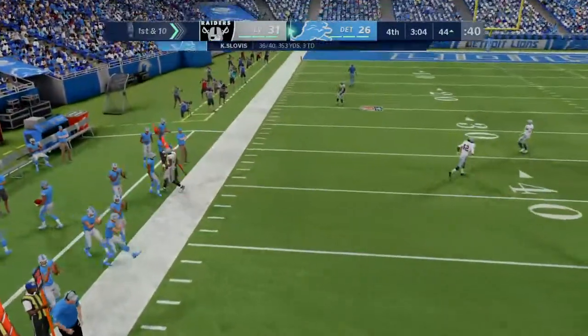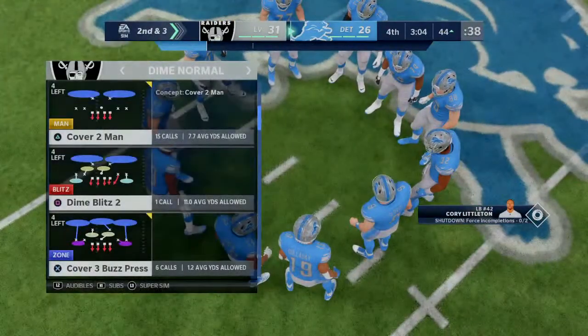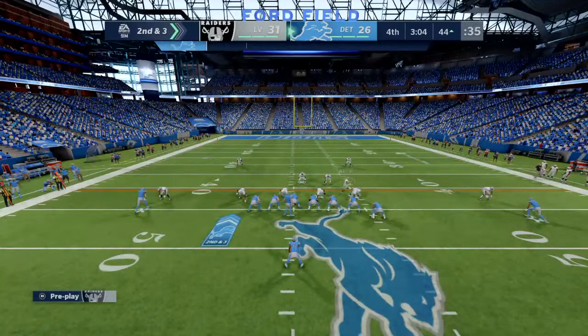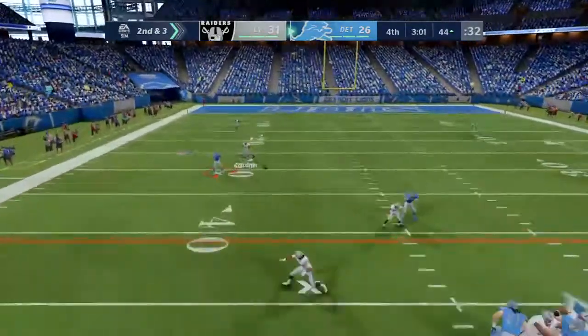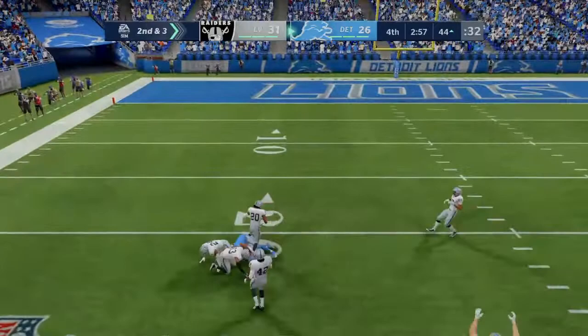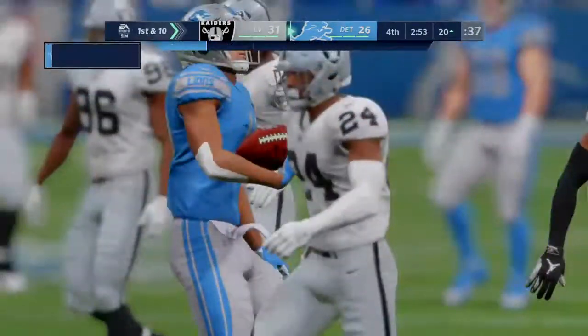A throw left side to start the drive is complete. And he'll go down inside the 45 before going out of bounds. Able to get 7 on that first down pass play. 2nd and 3. Now this throw caught left side. And he's going to get this one down to the edge of the red zone. That one covers 24 yards.